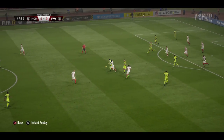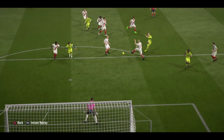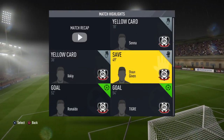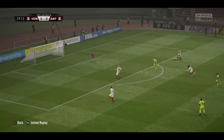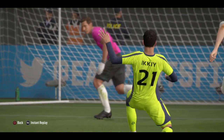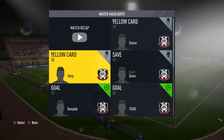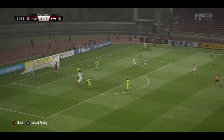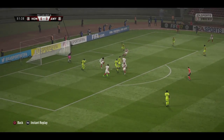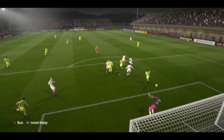And it's Williams. Shots on here. Saved by the goalkeeper at full stretch. Crosses in, and he heads it for goal. And they've scored, they've taken the lead.